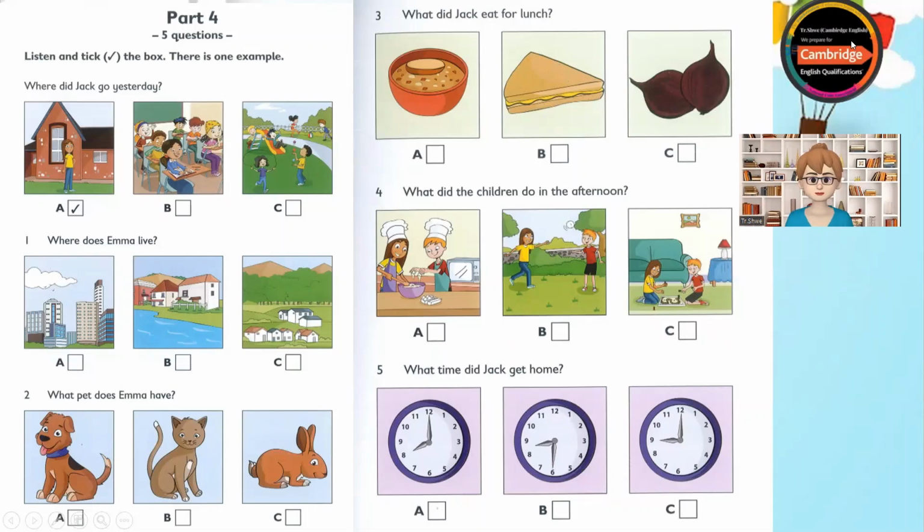Part 4. Listen and look. There is one example. Where did Jack go yesterday?